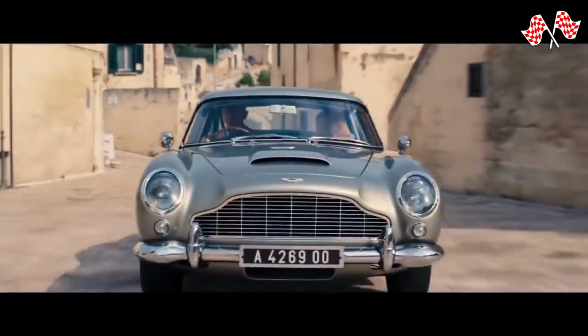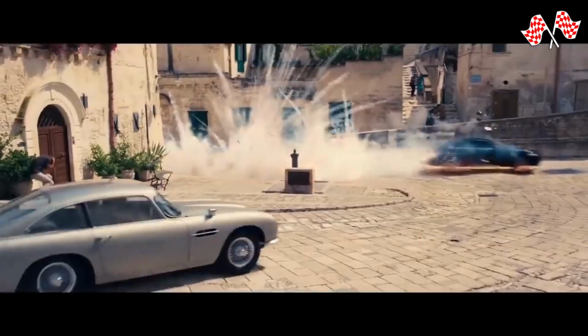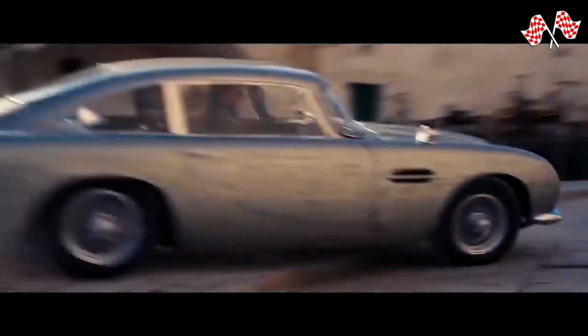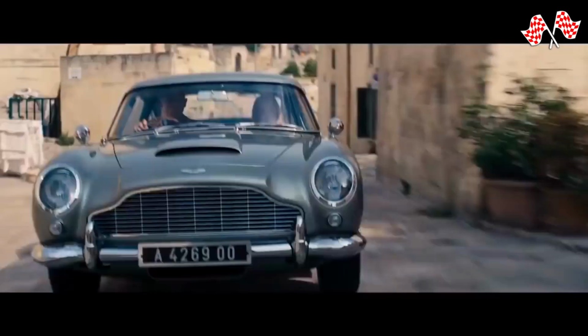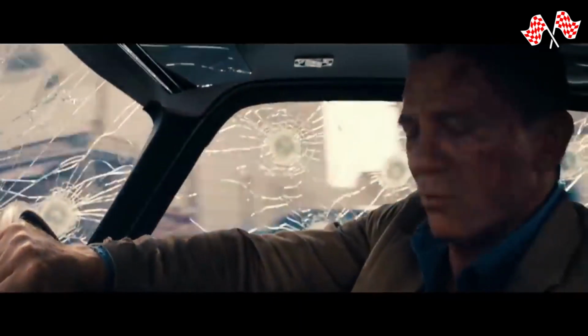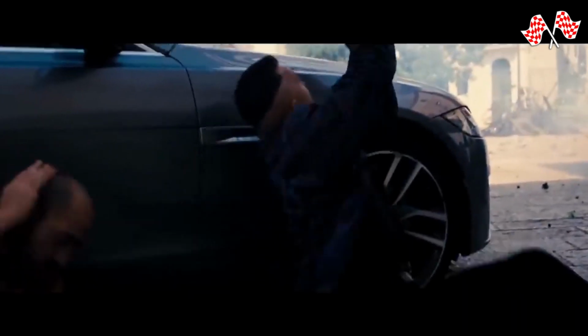Nothing is more recognizable when it comes to vehicles in the James Bond series than the Aston Martin DB5, which can be seen in older films like Goldfinger or the most recent Bond film, No Time to Die. It has Gatling weapons concealed under the headlights and is sophisticated and fashionable. It has everything you could possibly need in a spy automobile.